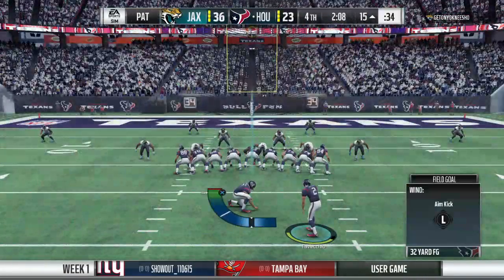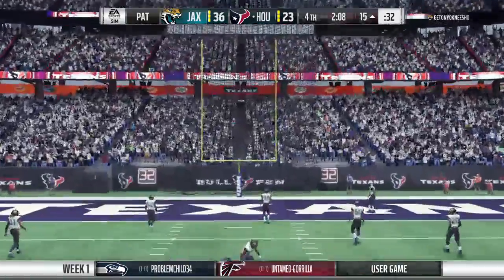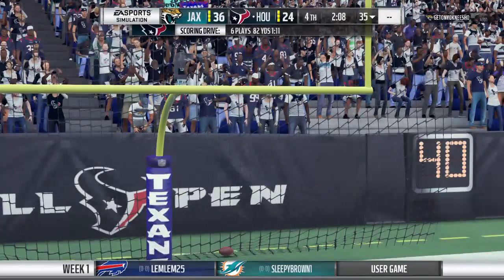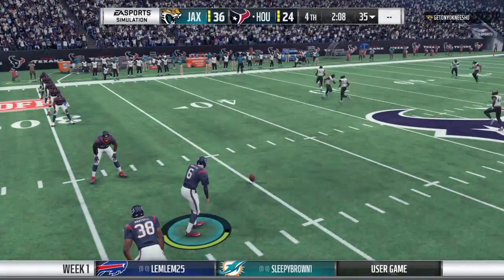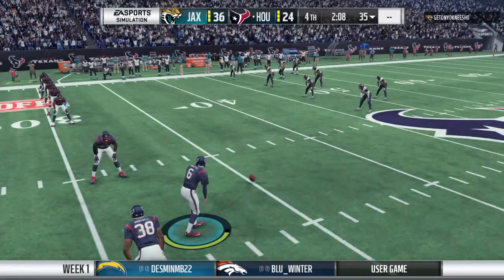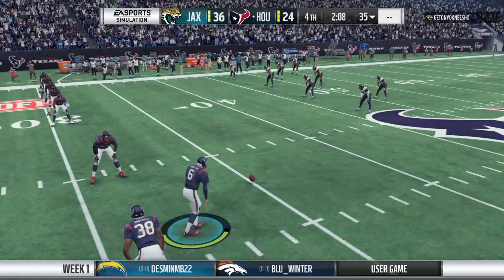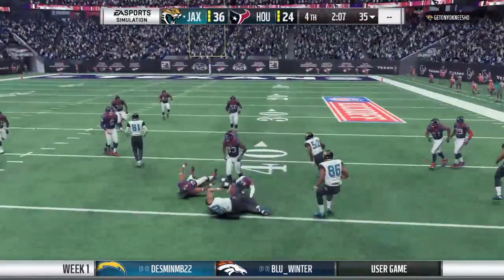Jay Prosh taking it in. And the Texans cut into that lead. And they're able to cut the deficit to 12. 2 scores down, 3 timeouts left. Still a chance if they can somehow get this one back. And the Jaguars are going to cover this one up.